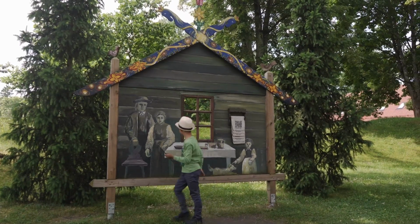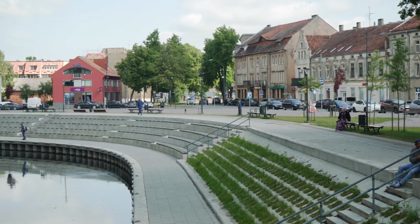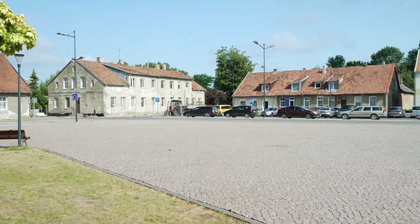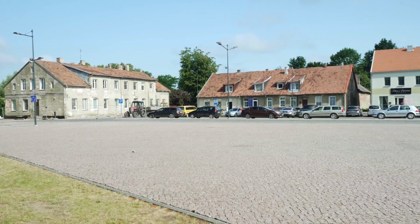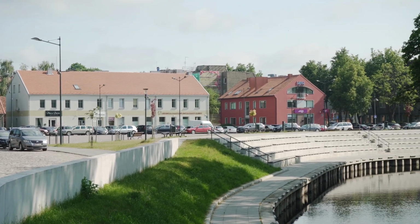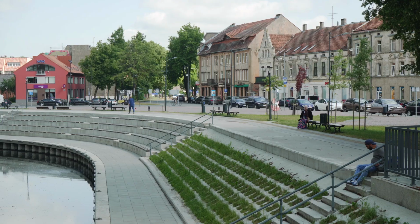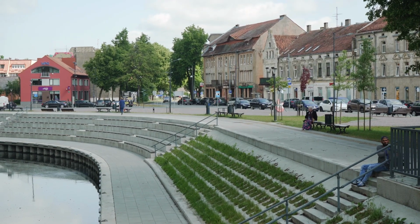On the other side of the street is the central old market square of Šilutė. There were some of the largest markets held here since the 16th century. These days, the square is also extended to a lovely riverside amphitheater, one of the local favorite places to relax.